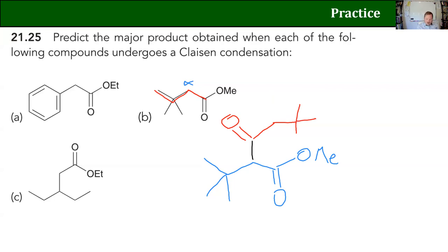Right. And then once you get it drawn, you may want to clean it up to put all the reactive groups in the same spot. That's not totally necessary. If we wanted to clean this up, we could write it as our ester, 1, 2, 3, 4. And actually, it's probably better to put the T-butyl group facing the other way, and put your diketone.